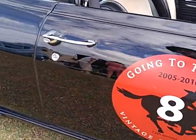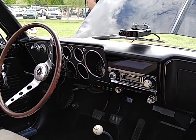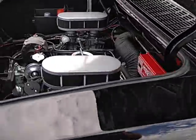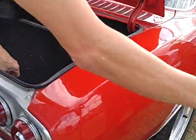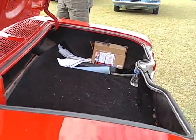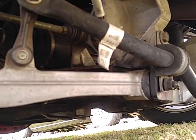Darth Vader. Black on black with cloth inserts. 4-speed Corsa. We don't get to see this 427. It was out all day. Gotta light them up. I was too busy yakking. We'll take a little peek underneath. Corvette C5, I think.